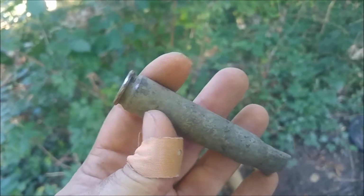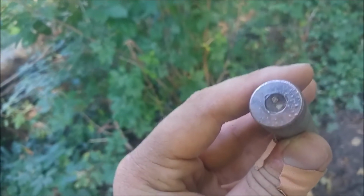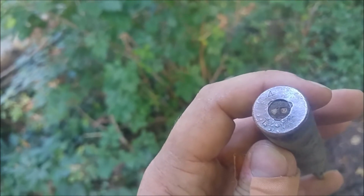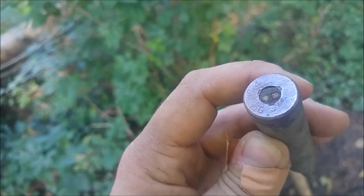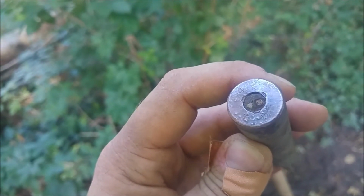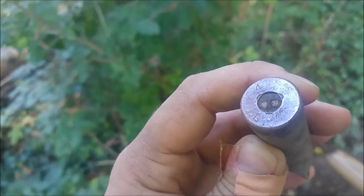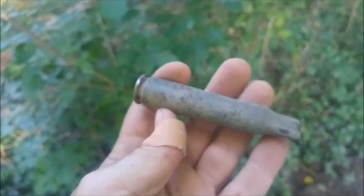And of course, if you're searching for World War I, you will find World War II. This is probably an American one, but I don't think I ever had such shallow engravings, but it says TW. And this was Twin Cities Ordnance Plant, I guess. And you can only see the four, but this is probably 43 or 41, 42. So yeah, cool. Wow, awesome. Next one.